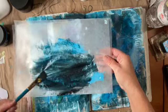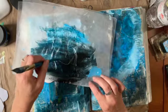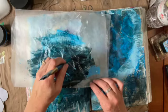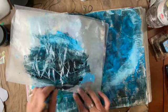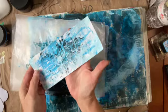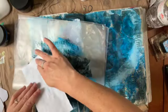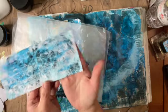You know what we could do too, just for fun, use the end of our paintbrush and create, I don't know, some marks. Maybe we should just do some X's. Let's see. Okay, let's see what we can get. Ooh, look, that's kind of cool. I'll do a little bit here, some on the edge. Neat. I kind of like that.